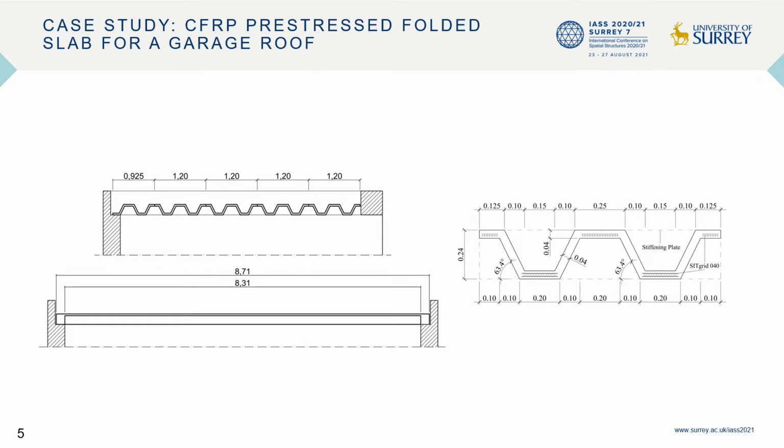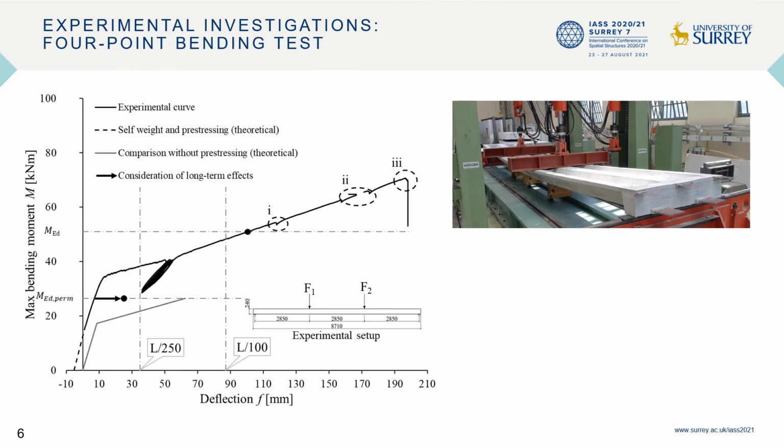They have a section width of 1.2 meters and a length of 8.71 meters. On the right side, we can see the cross-section with a maximum thickness of only 4 centimeters. In order to study the structural and deformation behavior, a 4-point bending test of a folded slab was carried out.